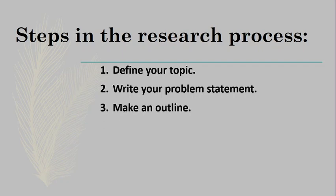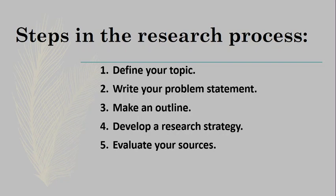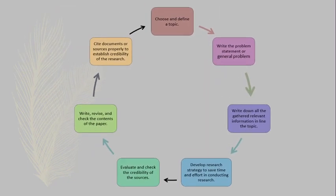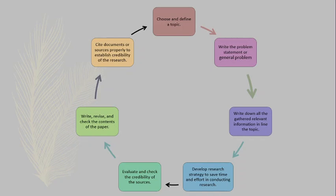Then make an outline. Develop a research strategy. Evaluate your sources. Write and revise your paper and document your sources. So many steps in the research process. Define your topic, write your problem statement, make an outline, develop a research strategy, evaluate your sources, write and revise your paper, and document your sources. So I have here, para klaro ang steps, a more detailed research process.